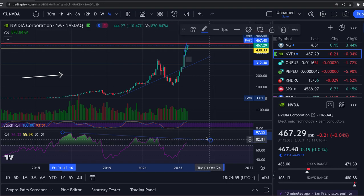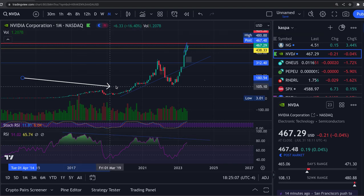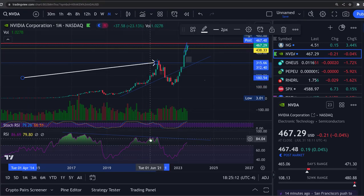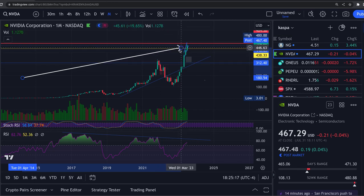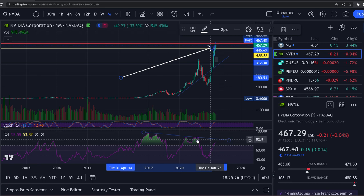You can see right here, this very first high was right here. That is this one down here on the RSI. Your second high is over here, which is a lower high on the RSI. And now the third one is this one coming here, which is a higher high in price, but a lower high on the RSI. Okay, so it's losing steam.